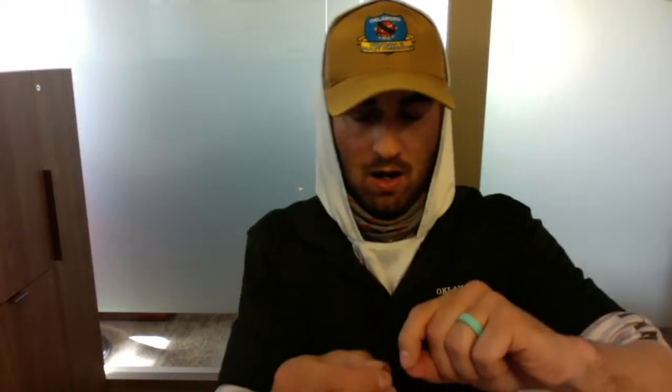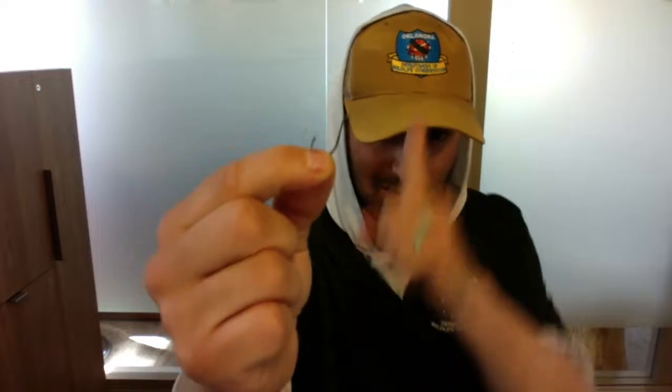This hook, with the offset eyelid: where's the hook point faced? Parallel with the hook shank. What happens when a fish grabs this and decides it doesn't want it and opens its mouth? My line is now not facing straight out of the fish's mouth. It's angled up towards the roof of its mouth. So even though it opened its mouth up, I'm going to catch something when I'm pulling it back out, whether that's the front lip or the roof up top.